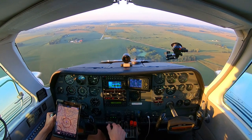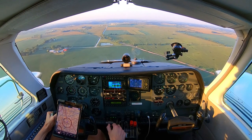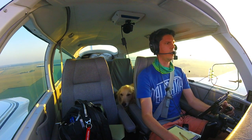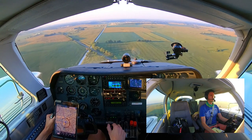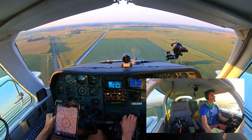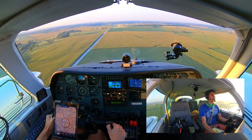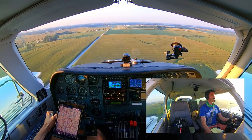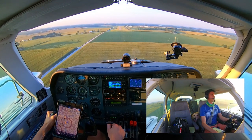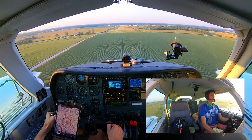Three greens. Jasper County traffic, Twin Cessna 466 Quebec, 1 mile final, runway 18, Jasper County. We're going to do a nice slow landing. Three greens.